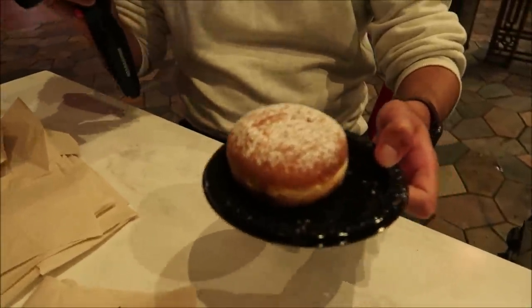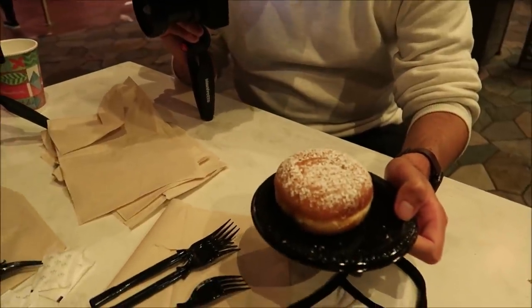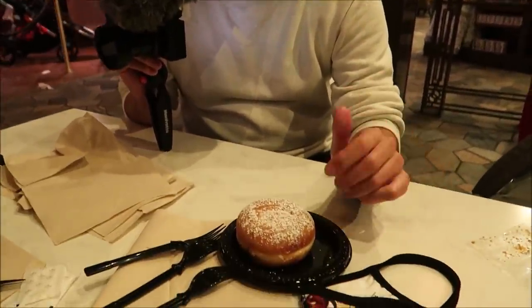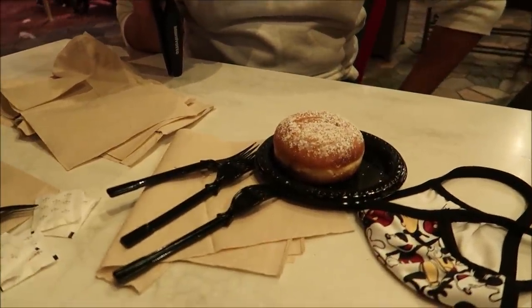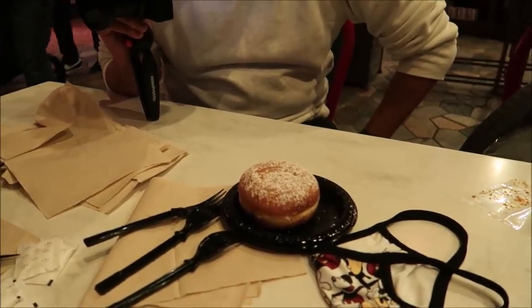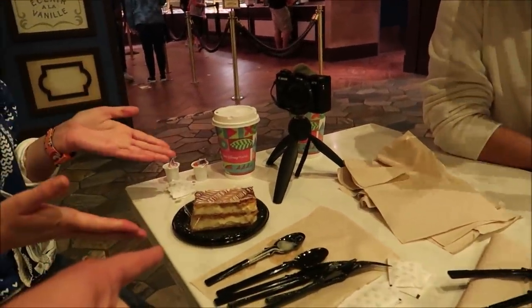Vincent got a chocolate beignet. Yes, beignet. Not a Mickey beignet, or anything like that. No. This is one here from the France Pavilion at Epcot. I'm very excited to try it. It looks like a chocolate donut, but it's a beignet, with chocolate and hazelnut inside of it. Oh, fancy. And then Jackie also got the same thing, a Napoleon.